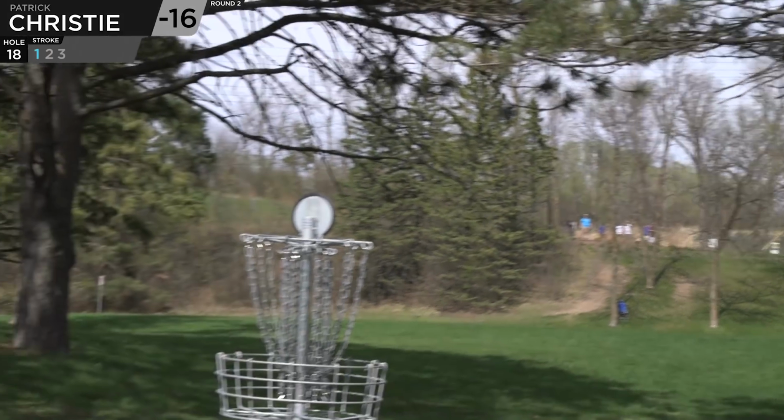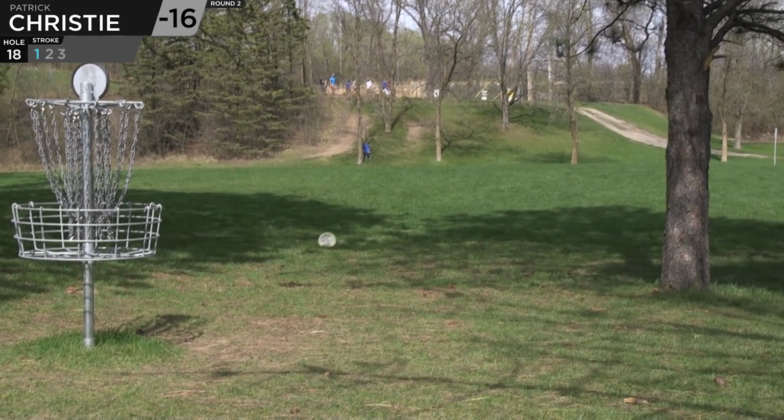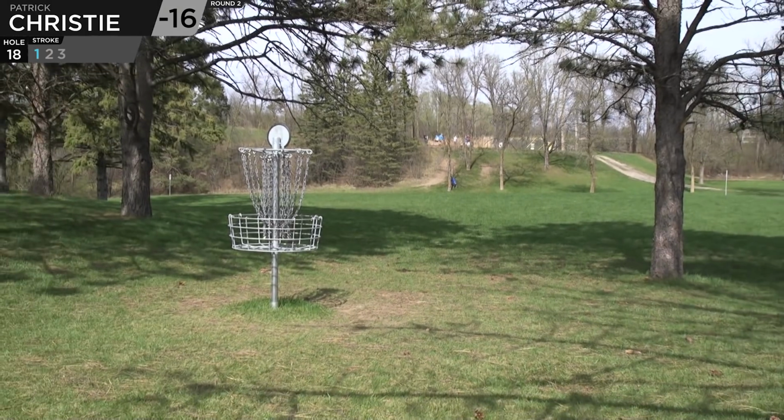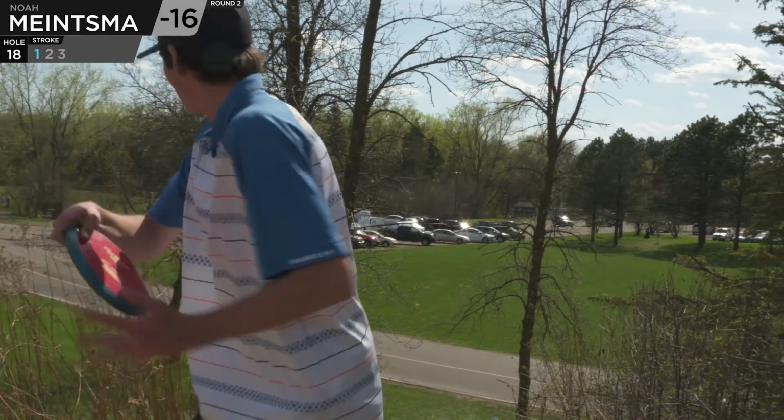Coming back a little bit too far right. It's significantly downhill. Oh, look at this, though. There it is. Oh, my gosh. Wow. Pat, it looks like he got himself to circle's edge with the fortunate roll there. A lot of pressure on Noah here.